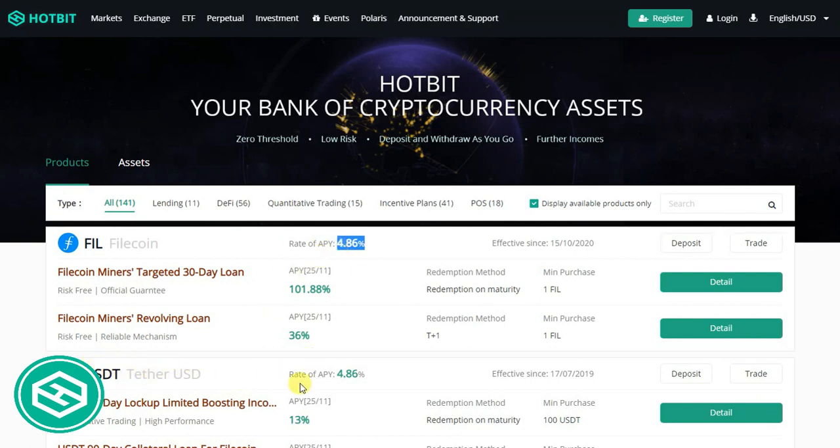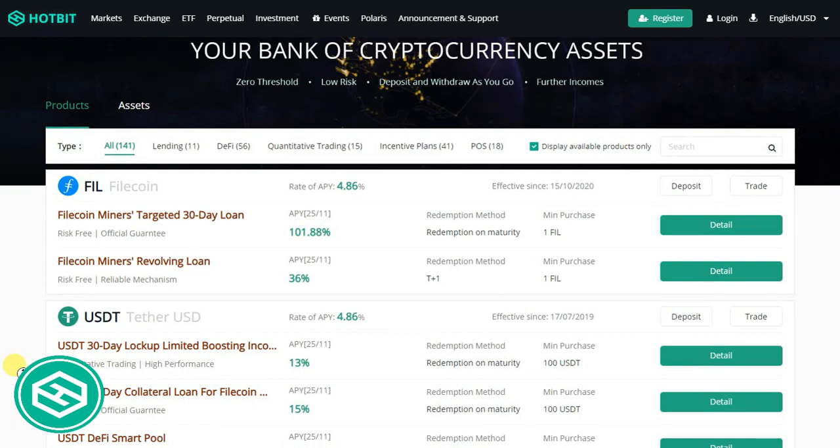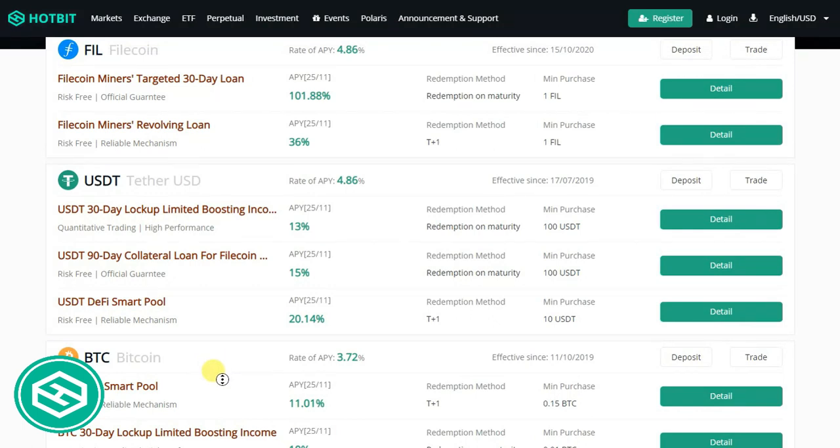Let's take USDT for instance. This is a stable coin. It's pegged to the US dollar, so you don't expect this to fluctuate so much like Bitcoin usually does. I might just be speculating, but it's said that Bitcoin is a speculative asset, so it's up to you. If you're going to ask me between Bitcoin and USDT, if I want to play it safe, I'll go for USDT because it's a stable coin. But that shouldn't limit you, sometimes you have to risk a little bit.